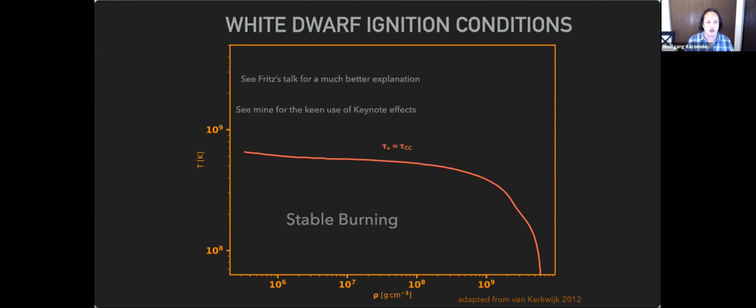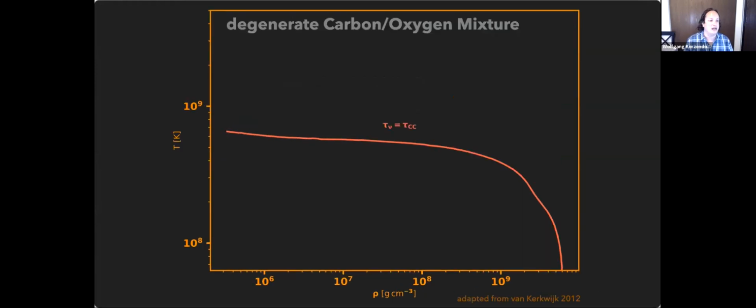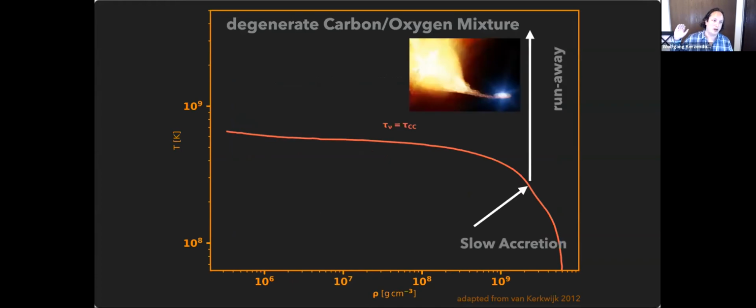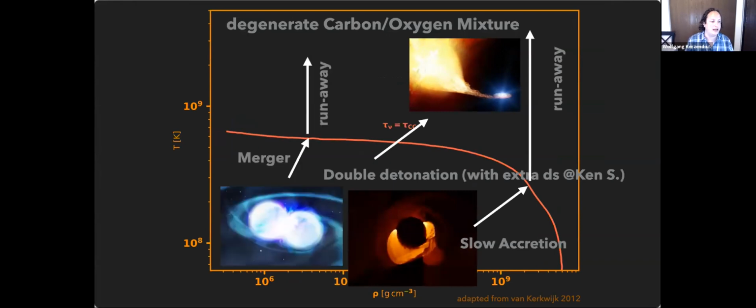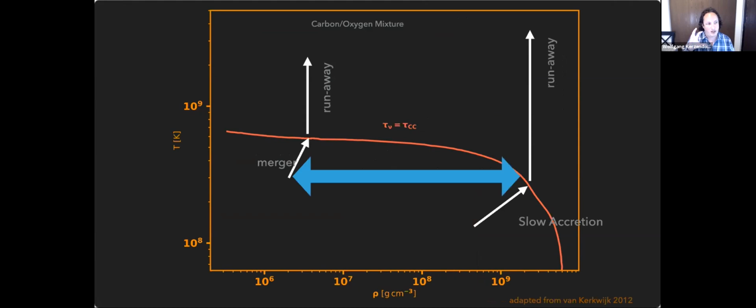The main question about Type Ia supernovae, as far as I can tell, is exactly where and how we cross this line. The main discriminant I want to jump on today is that the burning from the flame propagation does not only lead to different nucleosynthesis, but also mixes material. For the different progenitor scenarios, the near-Chandrasekhar mass slow accretion scenario, the double detonation with the many extra Ds that Ken Shen added, and the merger scenario, we do this at different spots in this curve. There are many discriminants, but one is that one of them is a detonation and the other is a deflagration to detonation transition, as has been mentioned multiple times in this talk, and the last one, Xinqi.